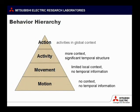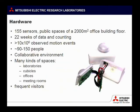And then at the top is this sort of action is the idea of having the context. Walking down the hallway to a certain place is an activity, but going to get your mail is an action. You need to know that that's the mail room. So it has special meaning. It has some link into the context. So this is a sort of hierarchy. I'm going to try to break the work up that way. So the motion is, we've implemented it in hardware. Very simple. I've already talked about that.